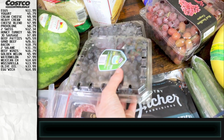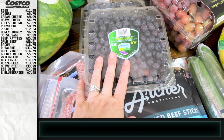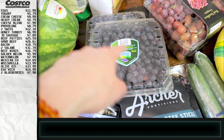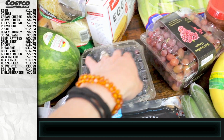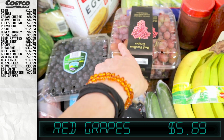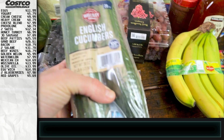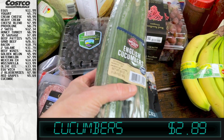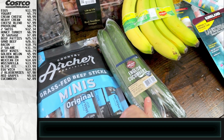Got 2 things of blueberries because the kids love blueberries. So we'll have this in yogurt, which I usually homemake in the Instant Pot, and it does have sweetener in it already. So we got blueberries, we got grapes. They love grapes. This was slightly cheaper than the green, so I got the red. Got some English cucumbers to dip in the ranch that I'm gonna make. Brielle actually loves that, which is a win.